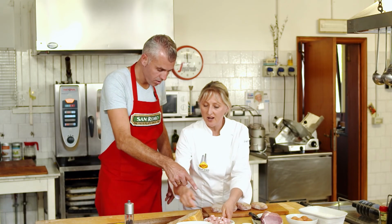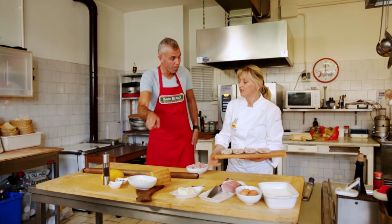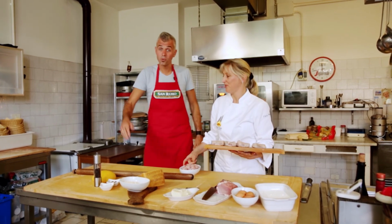Adesso andiamo a macinare. Lucia just said to me next he mixes the pork with the mortadella and parmesan. Okay, after we add the parmesan.